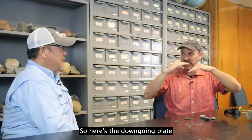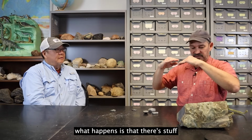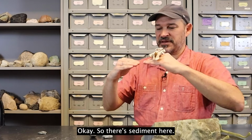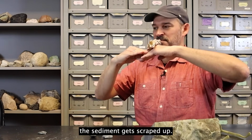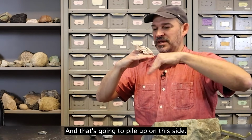here's the downgoing plate, right? Subduction, I assume. Okay. What happens is that there's stuff on, let's see if I can, I'm going to do this in a really dumb way. Okay. I'm going to make this thing. So there's sediment here, right? And as the subducted plate goes down, the sediment gets scraped up. And that's going to pile up on this side, right?